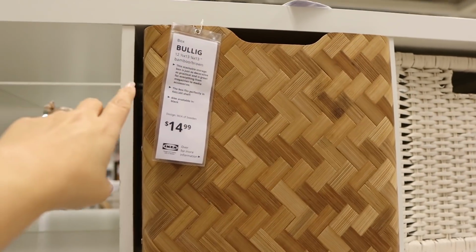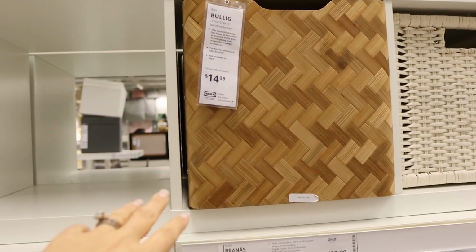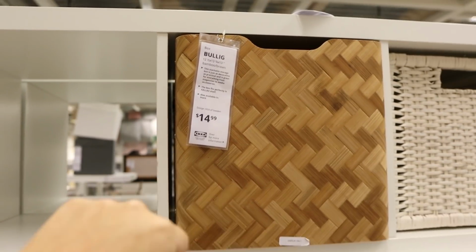I also really like this bamboo one that you can see. This goes in the Kalax container as well. This one's $14.99 and really cute.